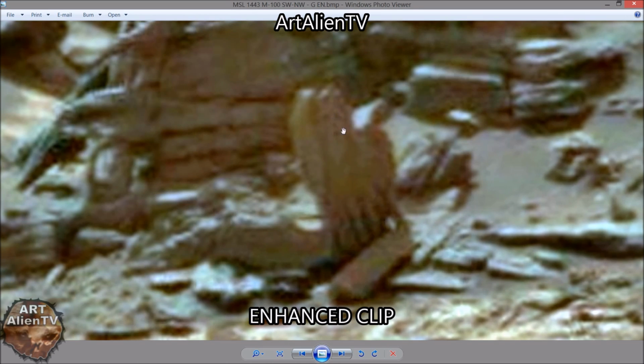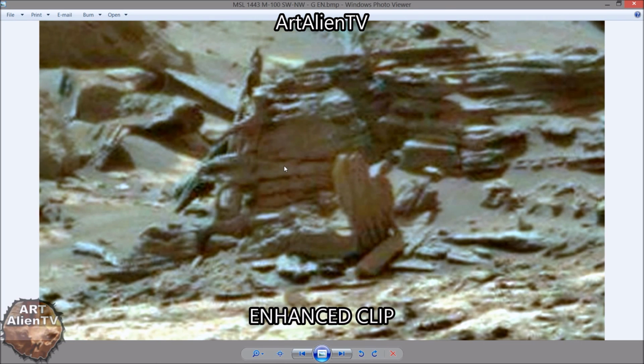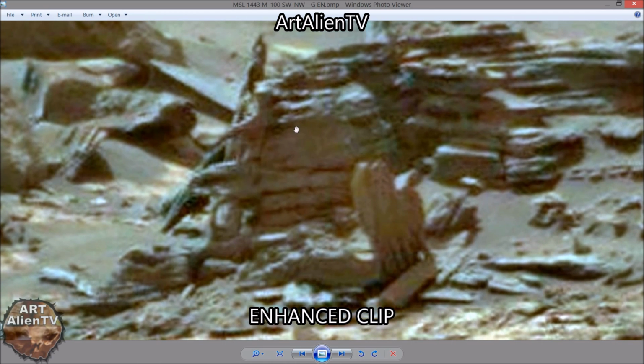I mean, the face kind of grabs your attention, but that may just be a coincidence that there happens to be what looks like two eyes, a nose and a mouth there with hair. I mean, it's very, very odd indeed. This is just getting crazier and crazier as we go along. And as for this thing, what the hell is all this?